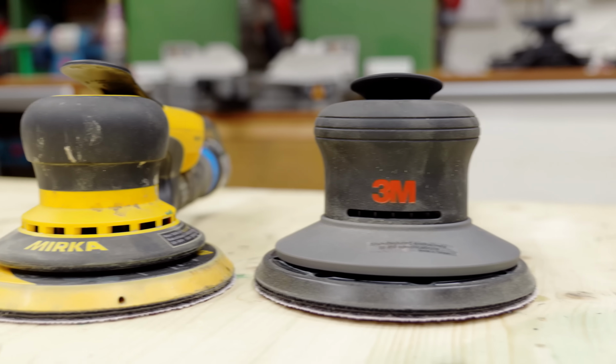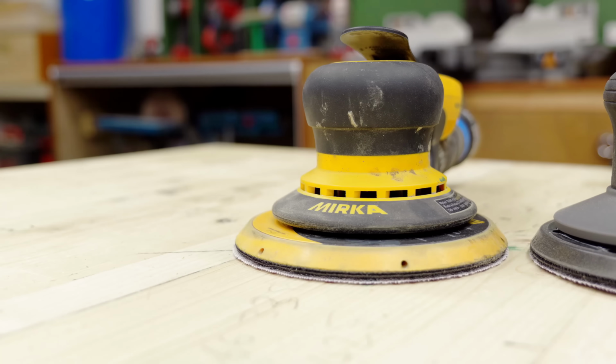However, I think I am going to stand by my original verdict and say that the Merca would still be my sander of choice out of the two.